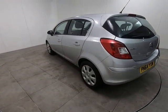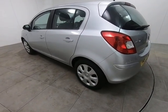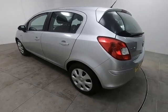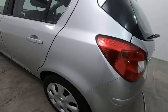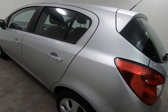Just bringing you around to the passenger side of the car. As I look down the entire side, exactly the same as the driver's. Can't see any parking dents at all. Do just want to get a close-up of all bumper corners for you. There's no scratches or chips to this rear panel.